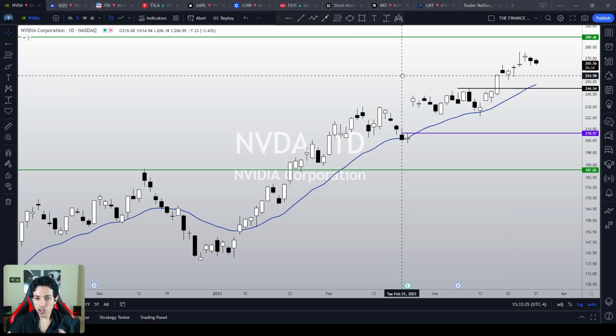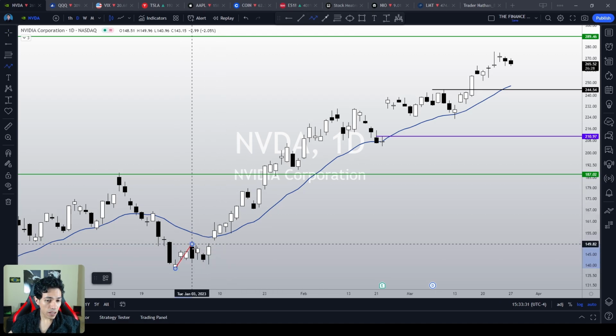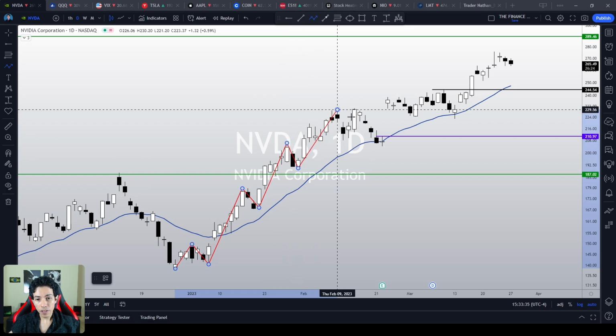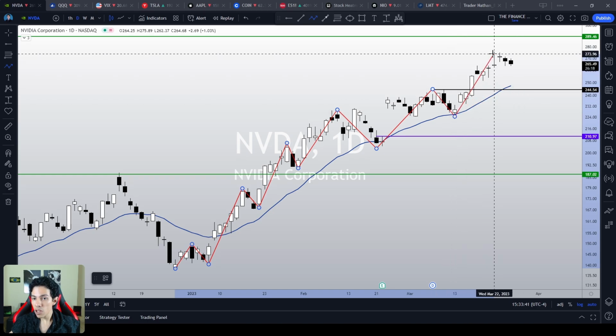So let's start our analysis on NVIDIA stock. First, this is a classic bull trend. Why? Because NVIDIA is doing higher highs, higher lows, above the 21 EMA. The 21 exponential moving average is pointing upwards as well. So, okay, we are talking about a bull trend.